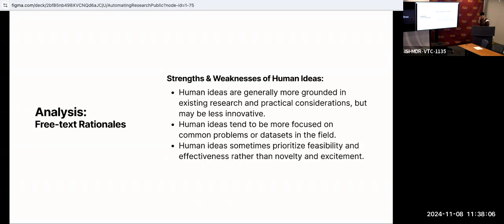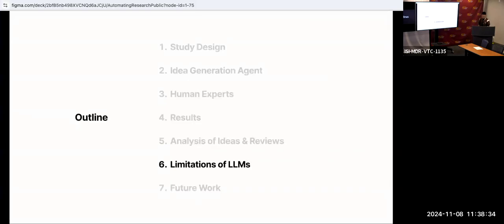On the other hand, human ideas tend to have a different style, in the sense that human ideas tend to focus on very common and practical problems that people already realize in the field. And they are much more grounded in existing research and practical considerations. The trade-off is that they may be perceived as less novel in that sense. So that's the intuitive high-level summary of the trends of AI ideas versus human ideas. Any other questions on this part?